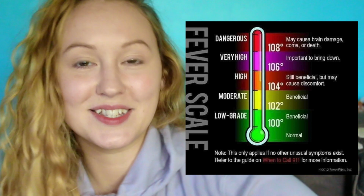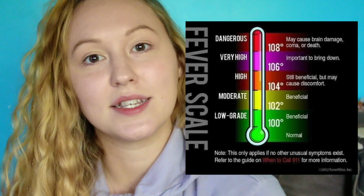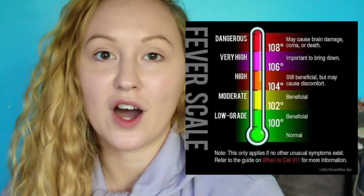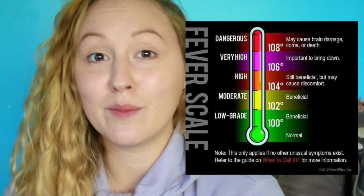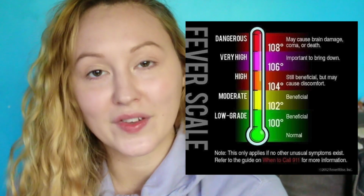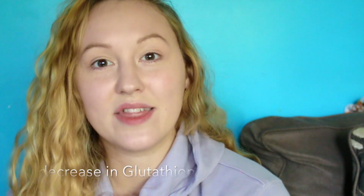I'm also going to put up this fever chart right here so you guys can see that before you panic, the fever is the body's natural way of fighting off infection, and that is so vital and so important. So we don't want to pump them with Tylenol, ibuprofen, things like that, because when you do that, that decreases the glutathione level in the body, and then the body cannot fight off infection or detox as well.